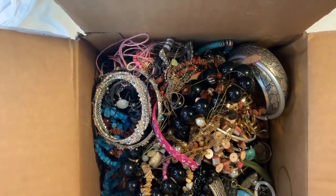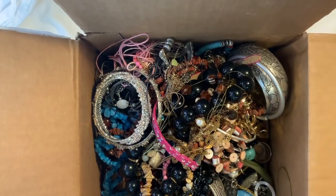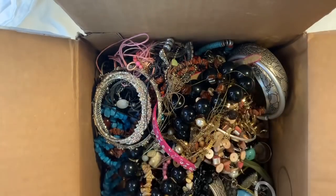Hi everybody, it's me Brandy with Be Vintage Fashion and Decor, and today I have another Goodwill Bluebox for you. This one is actually from Texas, so I was kind of excited to see one from Texas, and just opening it up, I'm really excited to see a couple of these items in here.